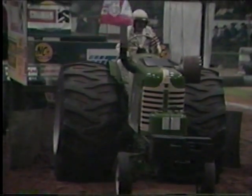Now, Mike, we notice there's grooves in the tire there. Is this something extra special that they do to get better traction? Every puller has his idea of the kind of cut he wants on these tires, what makes the tires bite into the track and keep the tractor going straight. And this is just something that this team tries.